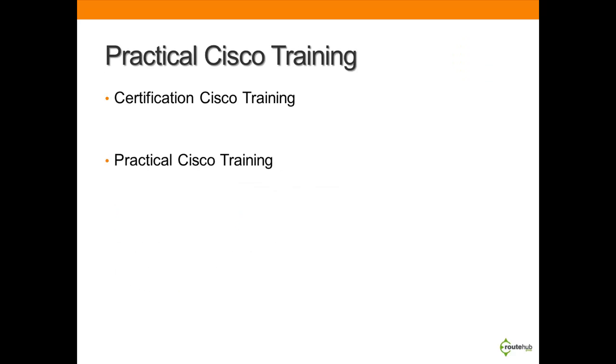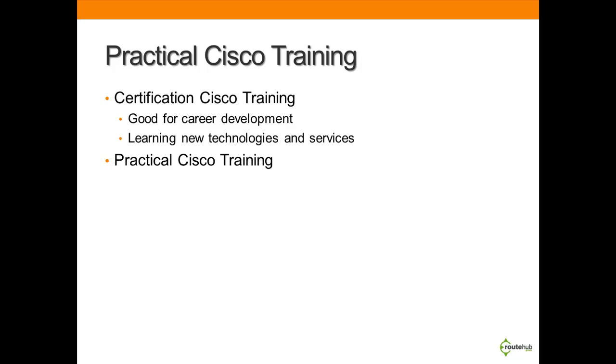So many sites focus on providing training towards certifications. Well, these are important for career development, as I currently have my CCIE, CCNP, and CCNA certifications. It's also good for learning new technologies, protocols, and network services, and even how to study learning new technologies and services. However, certifications do not teach practical network training relevant for network engineers and consultants in the real world. Our training workbooks provide practical solutions used in real networks.